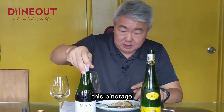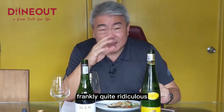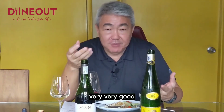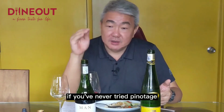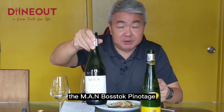This Pinotage, the Man Bostock Pinotage, is frankly quite ridiculous. It's only 75 ringgit. 75 ringgit. A wonderful wine. Very, very good. Totally enjoyable. I will drink this any day. If you've never tried Pinotage, this is a good way to start. The Man Bostock Pinotage at only 75 ringgit.